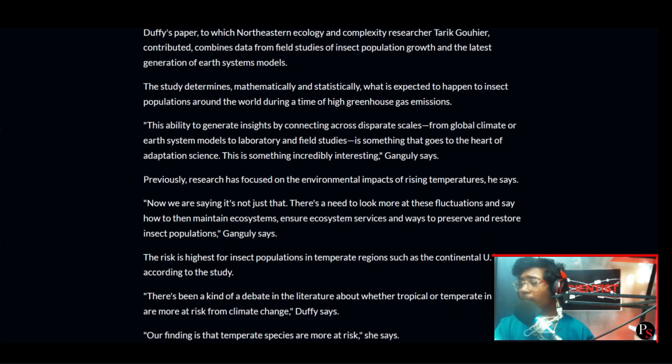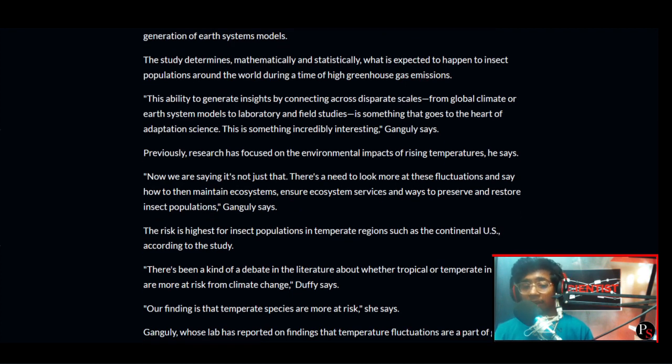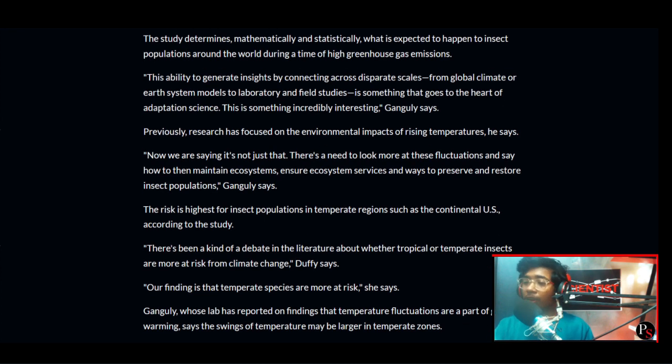The study determines mathematically and statistically what is expected to happen to insect populations around the world during a time of high greenhouse gas emissions. "This ability to generate insight by connecting across disparate scales, from global climate or Earth system models to laboratory and field studies, is something that goes to the heart of adaptation science. This is something incredibly interesting," Ganguly says.